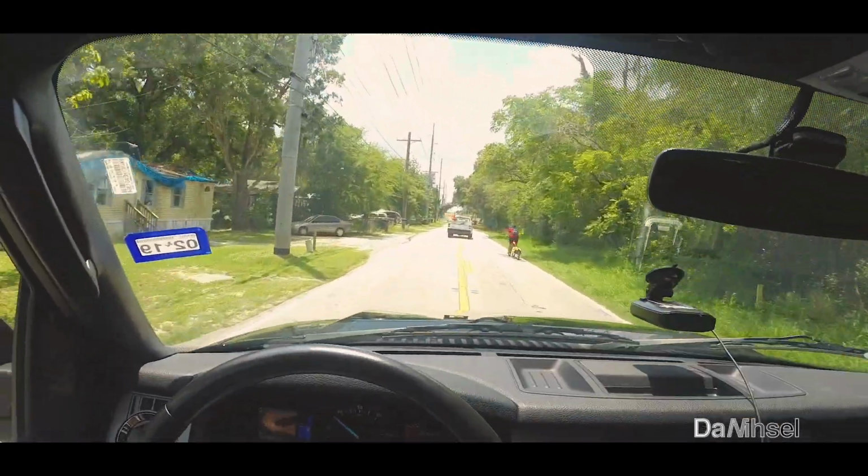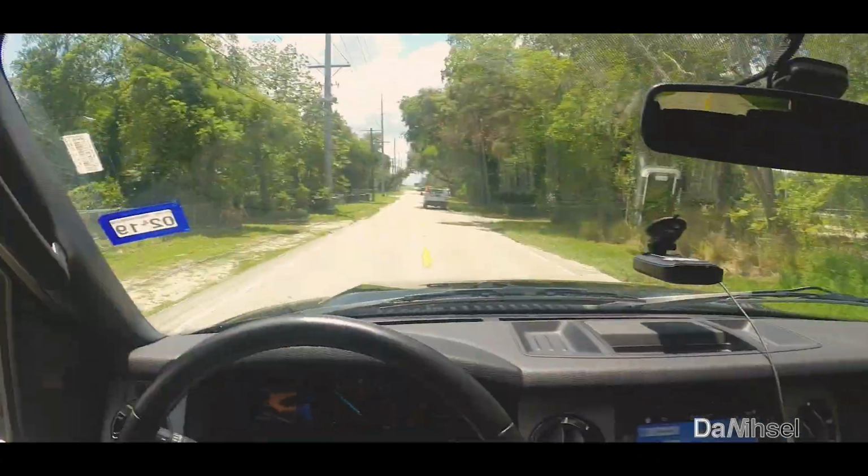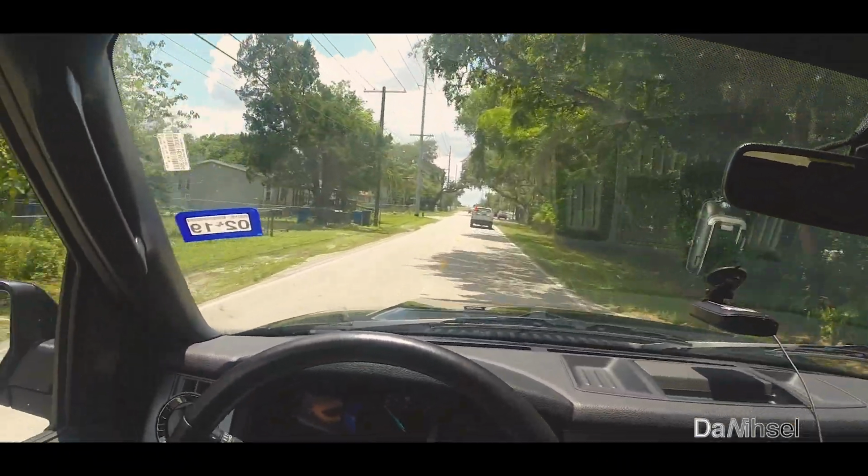Is that guy running with a GoPro on his head? That's pretty cool. I'm running on a GoPro too.